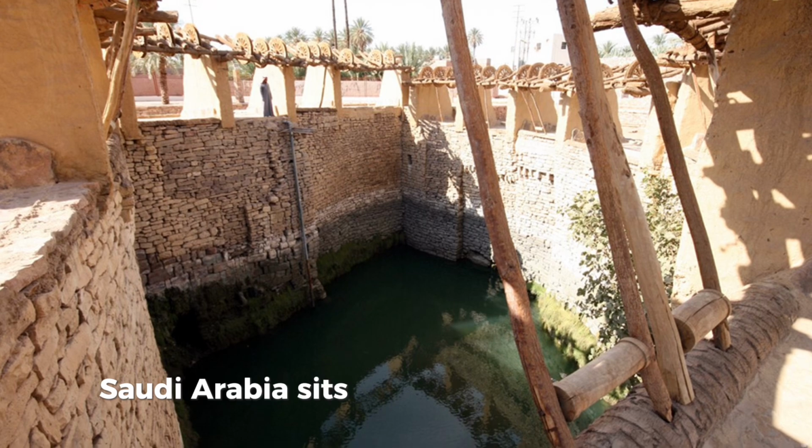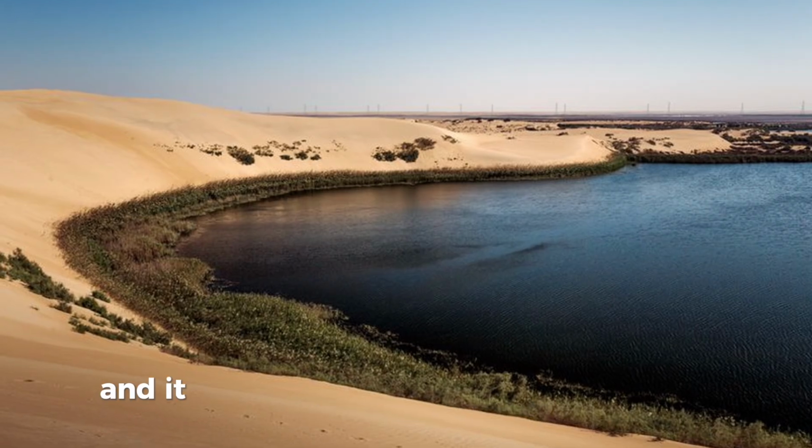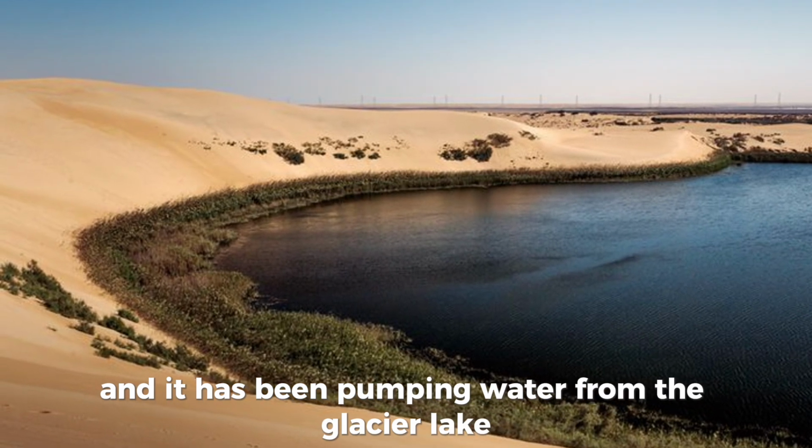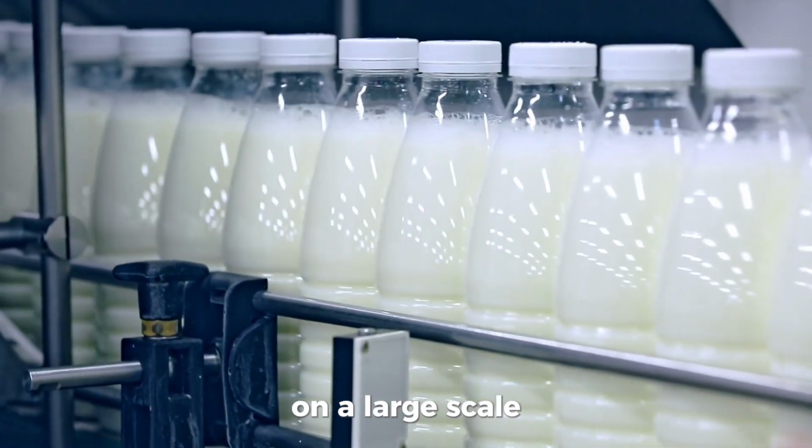Saudi Arabia sits on huge reserves of not only oil but water as well, and it has been pumping water from the glacial aquifer to enable farming and milk production on a large scale.